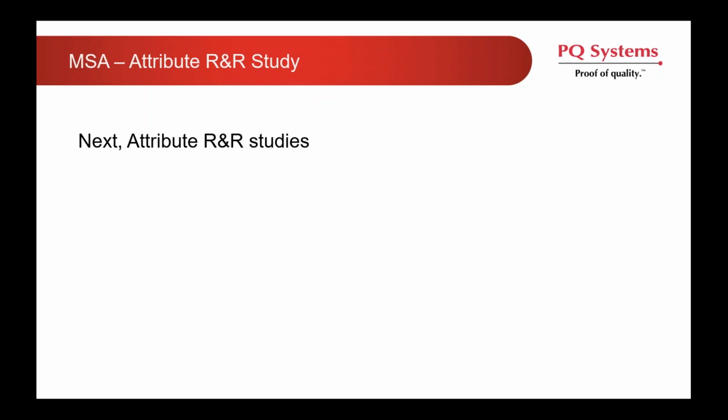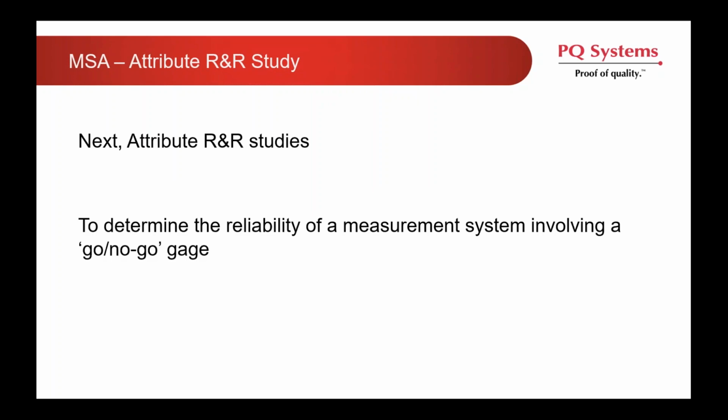All right, next up is attribute R&R studies. These are for all those go, no-go type of gauges you have lying around the shop. And the big ticket here is that people use the attribute gauges for two main reasons. One, they're quick to learn, and two, they're fast.